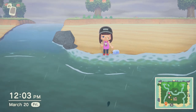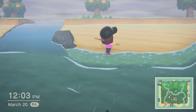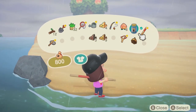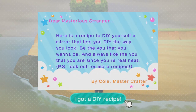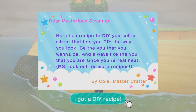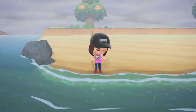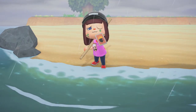Lucky! I think I found the message bottle that I meant to find. Let's pick it up and see what happens. I heard that when we open it, we should be able to get a recipe once per day. That's super helpful. Here's a recipe to DIY yourself. A mirror! I would love that. There we go, we got a mirror. And let's learn it. Okay. Sweet, I learned a recipe.